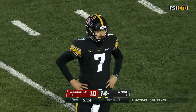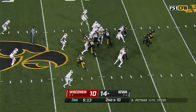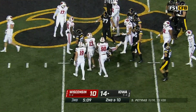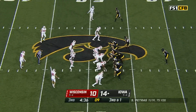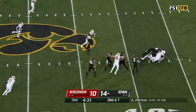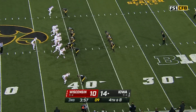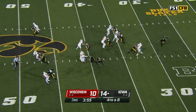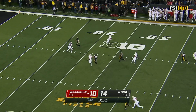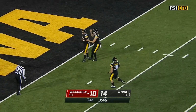Petras throwing behind the intended receiver. Number 84, the tight end, not much. Keeping it on the ground here with the freshman. 3rd and 1. Pressure! 6 sacks for Wisconsin. And the 6 sacks, a new season high for the Badgers. Ball bounces. Can they get it before it goes into the end zone?